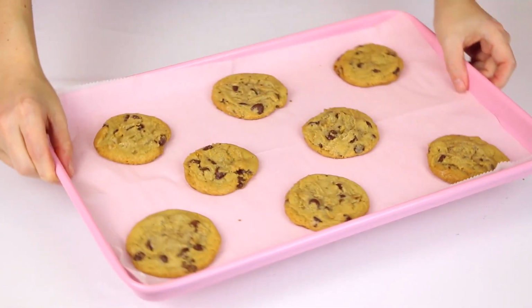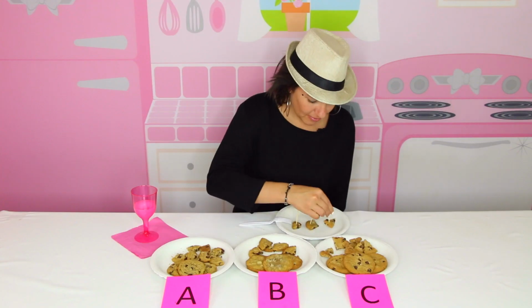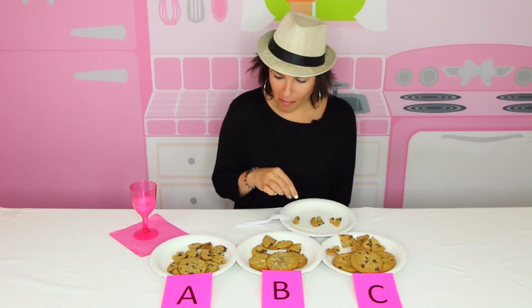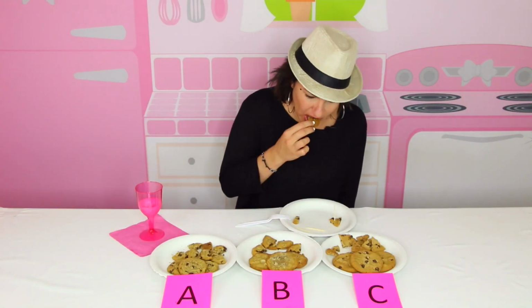I tried to use the most common or the most popular options out there, and I didn't use any of my own recipes to keep it fair, so the participants could feel free to be brutally honest. First I had everybody take cookie samples A, B, and C onto their plate, and then came the good part. I let them dig in and give them a taste, and they had no idea what they were tasting, like if these were store-bought or homemade recipes. All they knew is they were comparing the appearance and the taste of cookies A, B, and C. So let's get to know today's contenders.